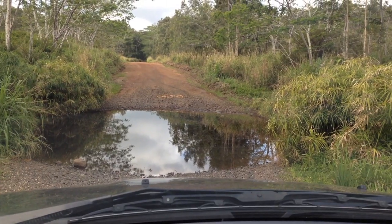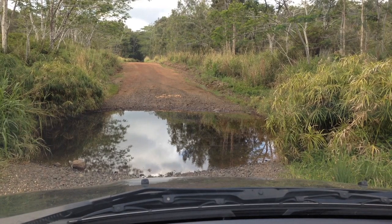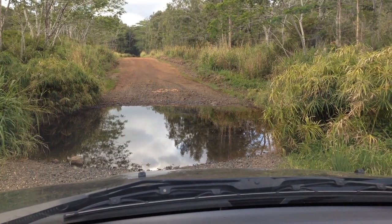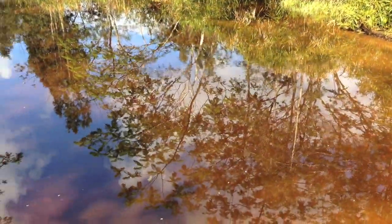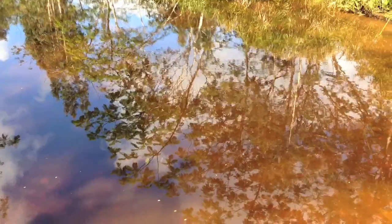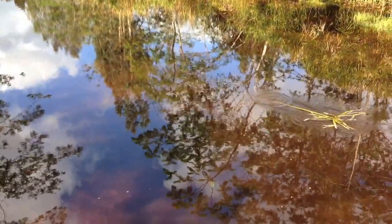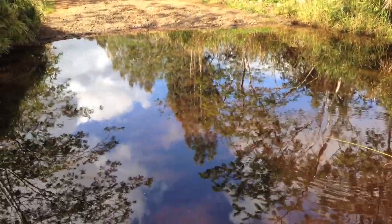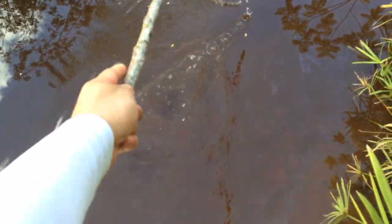We've been driving on this treacherous trail, and we're not sure if we should go forward. We don't know how deep that little thing is. We gotta find a stick or something. Okay, I found a stick. I had to step on my own pee to get it.